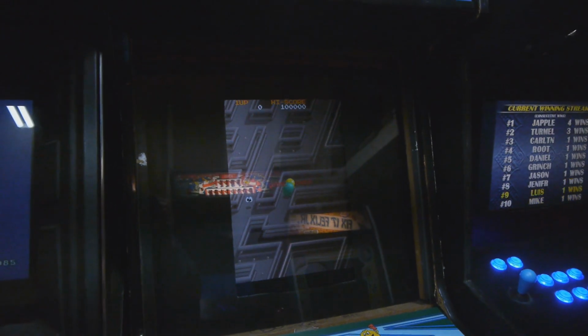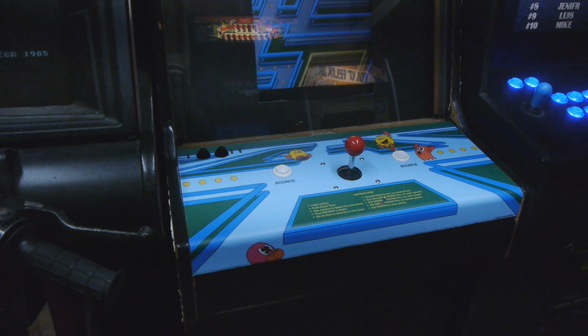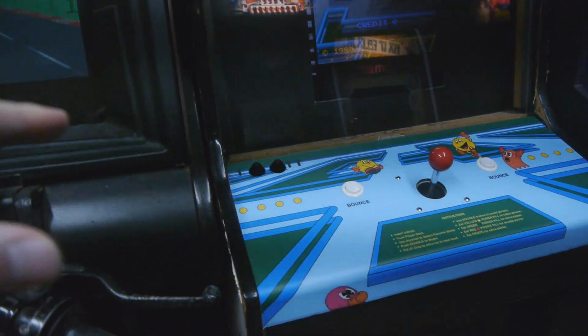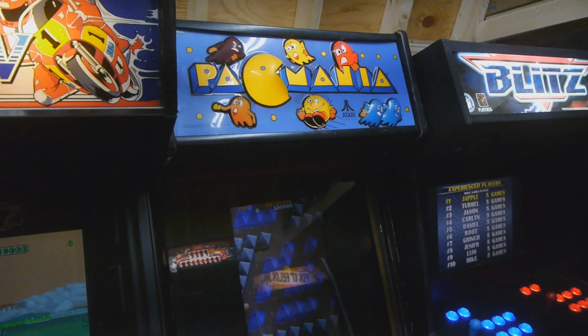Well, it was in there already, I pulled it out, but yeah, so I finally got vinyl for the control panel, so that's in. Still have to hook the lights up, but it's all together.